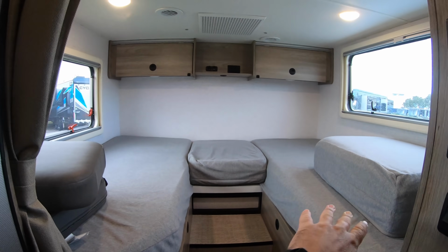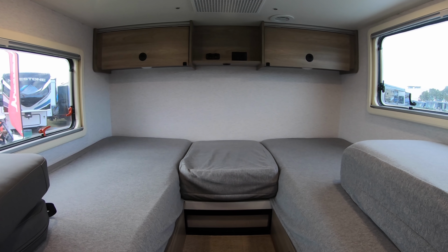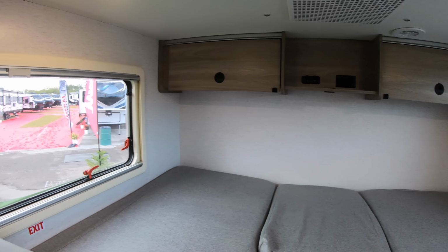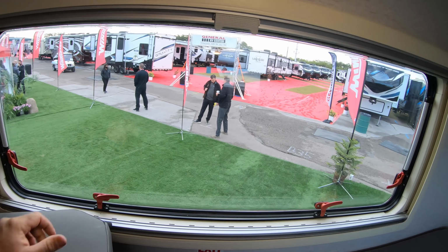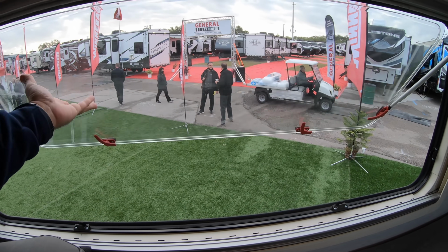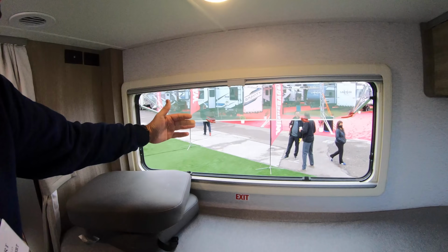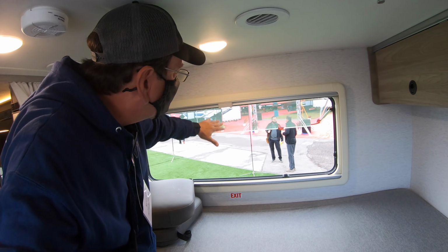And here's twin beds. I'm sure this converts into a king bed if you really wanted to. Here again, those awning style windows. Okay, this one I might be able to open, and they open up a lot. It's not like those awning style windows that remain almost closed and you feel kind of claustrophobic. These are nice and big.